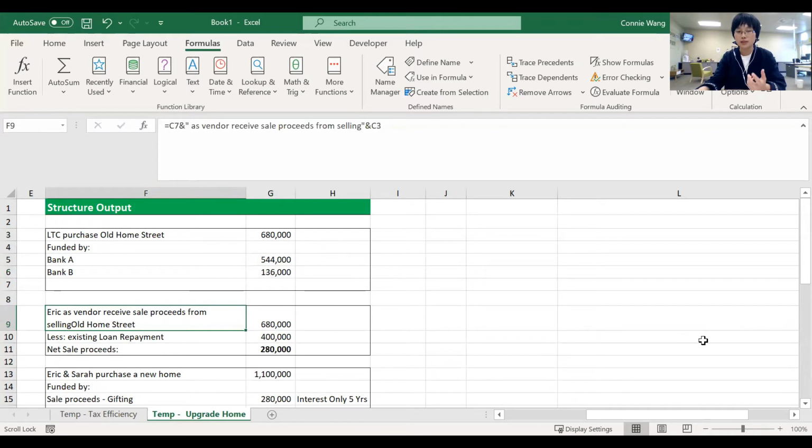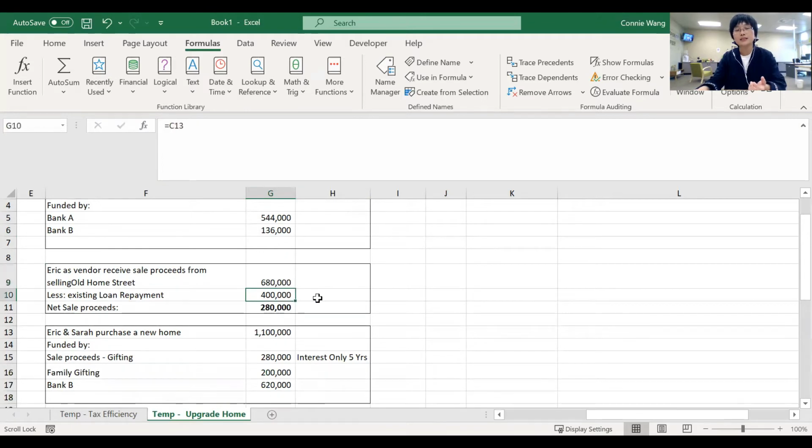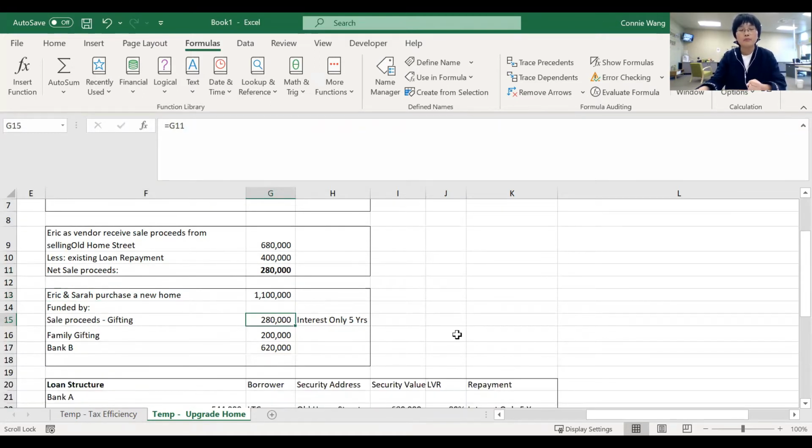Right. Now, Eric received sale proceeds from selling the old property at 680K, and he needs to repay BNZ 400K, so that he got 280K as cash. Okay. Now, Eric and Sarah are going to buy a new home for 1.1 mil. Part of the transaction settlement is they're going to use the 280K sale proceeds of selling the old home. And they also have the family gifting and their savings of about 200K. Therefore, they have 480K cash. They only need to borrow 620K from the bank, also from Bank B. That's for the purpose of buying the new family home.